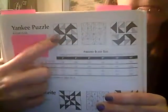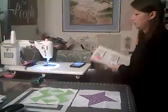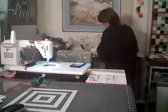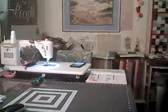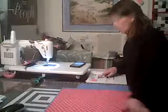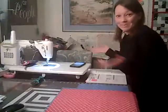So I'm going to make that right now. And we're going to do it 2 different colors with the white background. So 3 different colors. So those are done. So let's choose, what colors have I used in double? Let's use blue and red together, because I haven't used those together yet. All right, blue and red. And then, which will look cool because it'll be red, white, and blue, and it's called Yankee Puzzle. Yankee Puzzle, red, white, and blue.